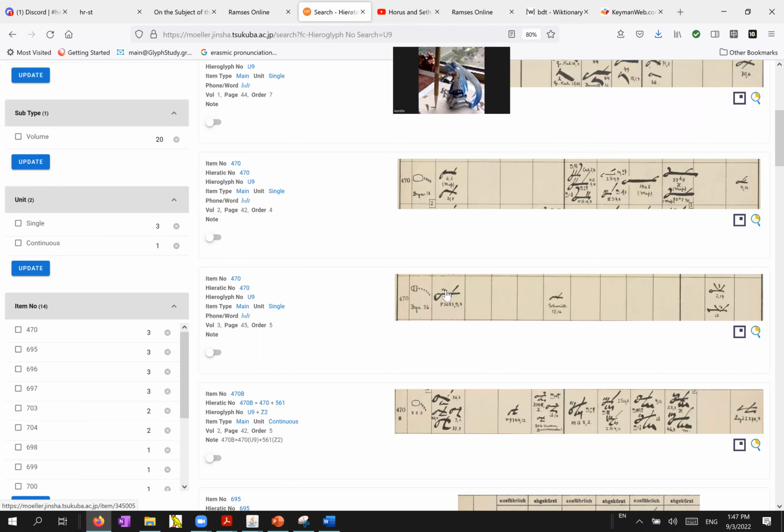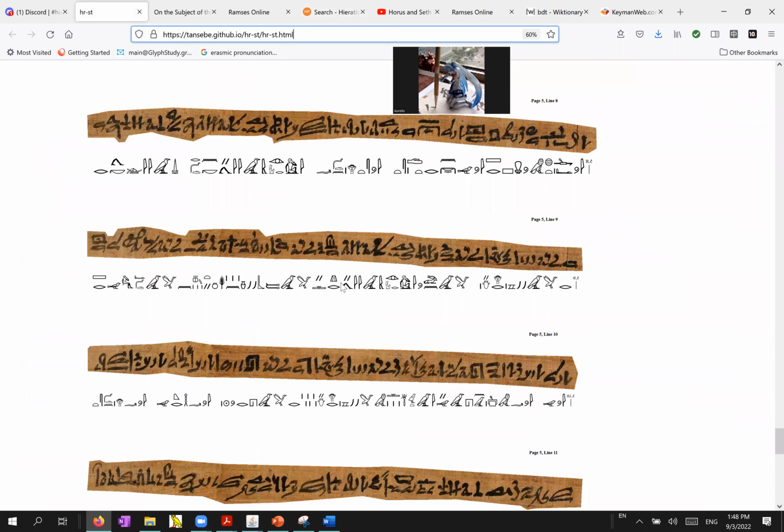Well, maybe it's these three little dots on top. Dynasty 18 would be the closest comparison. I mean, this is somewhat alike. It looks like a K, but it starts with another stroke, and then it has a diagonal. So that's sort of what we have. Okay, cool.